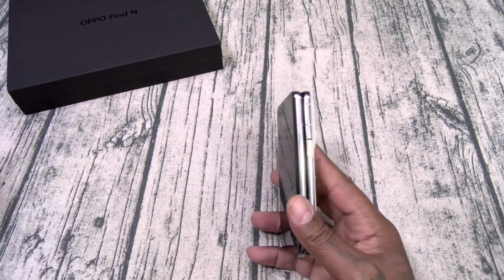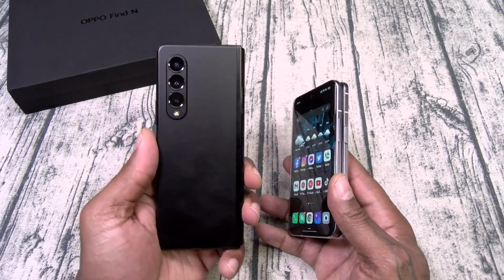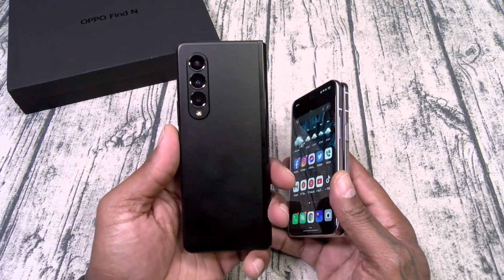Although, I gotta keep it real, I think the Galaxy camera is a little bit better. Now I'm gonna show you some test pictures and videos for yourself, and then if you want to, you can take it back to my Z Fold review.